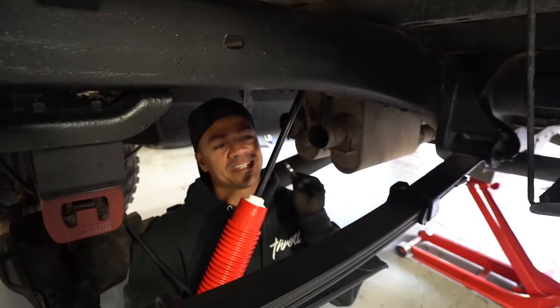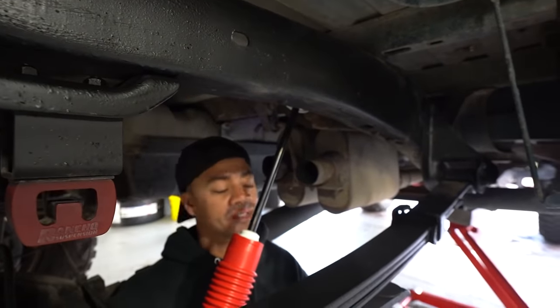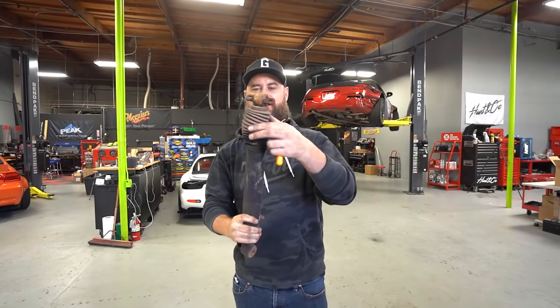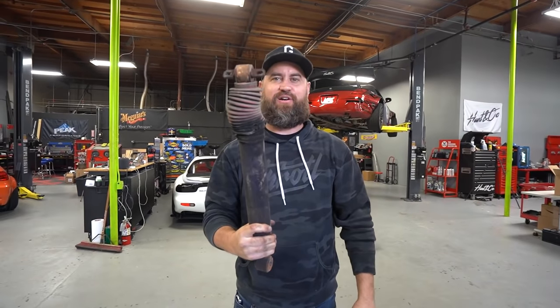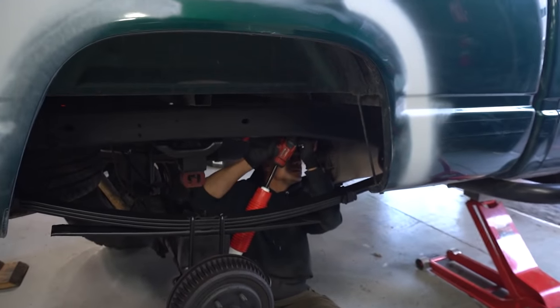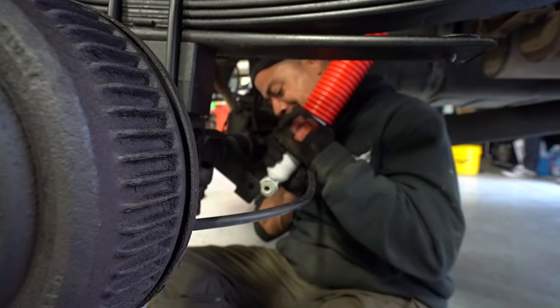I'm replacing the rear shocks. When we removed them, they looked extremely bad. They weren't even going back. So this is Sean's old strut that was in there. As you can see, we compressed it. It didn't even come back. So basically Sean's just been riding around on springs. And this thing should be riding like a Cadillac here in a minute.